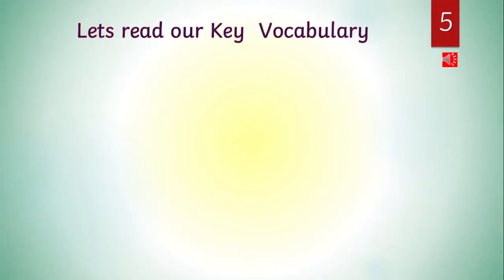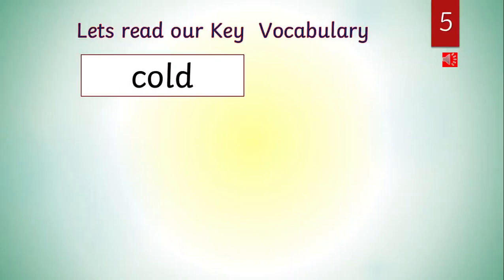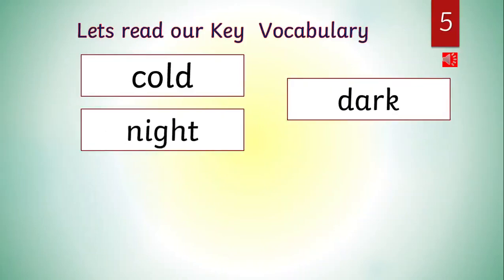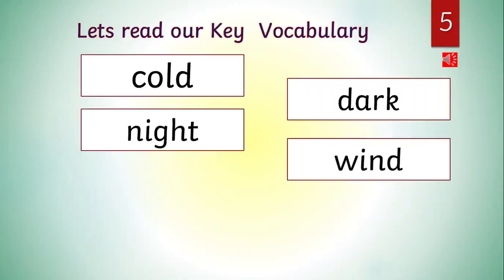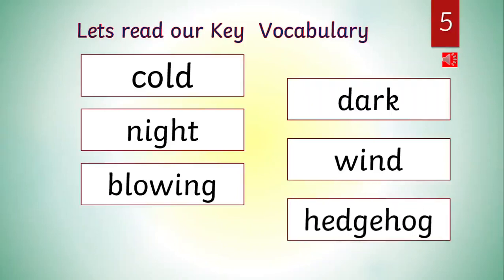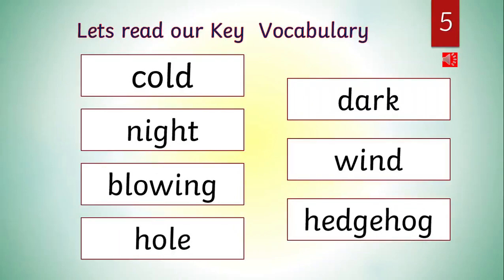Let's read our key vocabulary. Cold, dark, night, wind, blowing, hedgehog, hole.